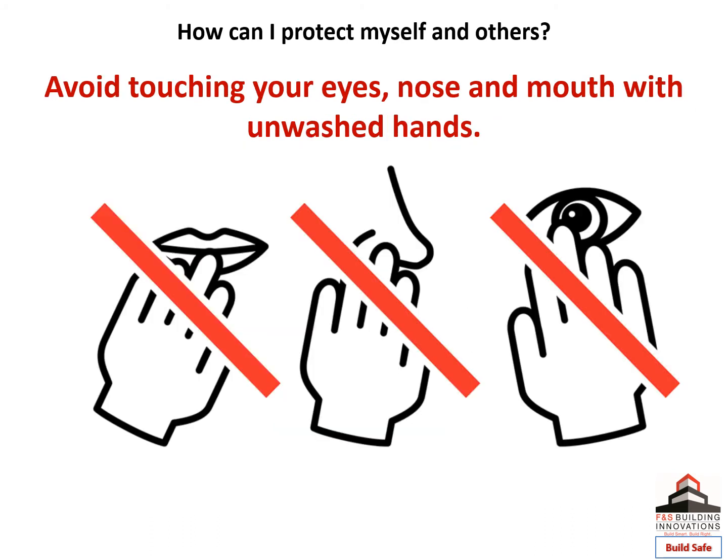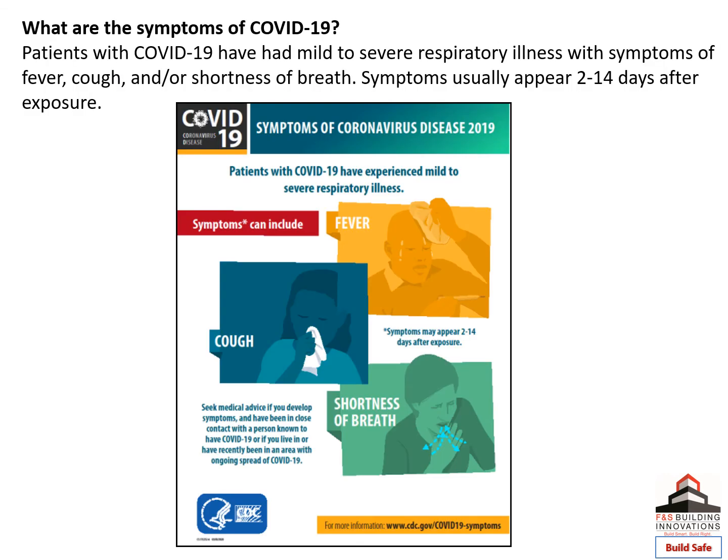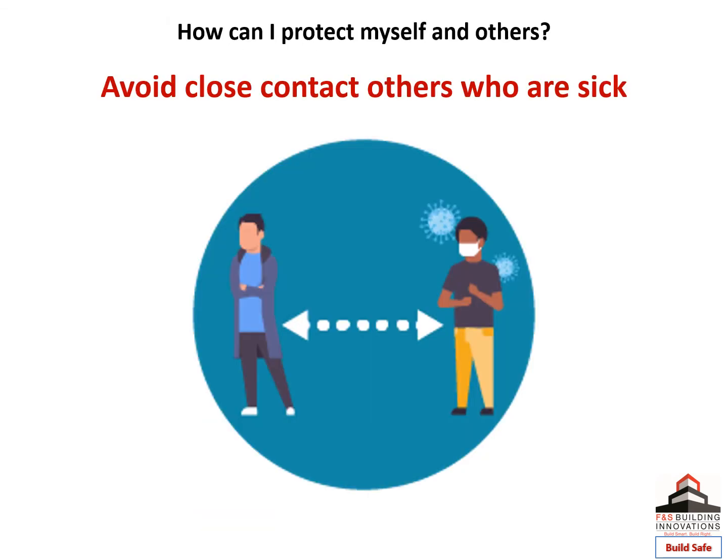Avoid touching your eyes, nose, and mouth with unwashed hands. And then look for the symptoms of COVID-19. Patients with COVID-19 had mild to severe respiratory illness with symptoms of fever, cough, and shortness of breath. Symptoms usually appear 2 to 14 days after exposure and can vary. They can include fever, cough, and shortness of breath.